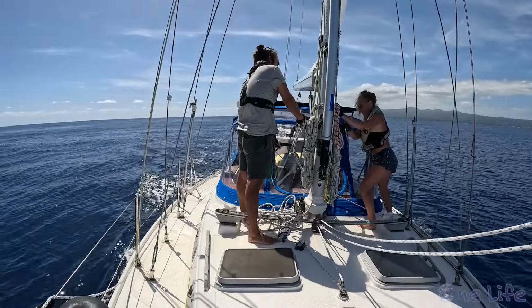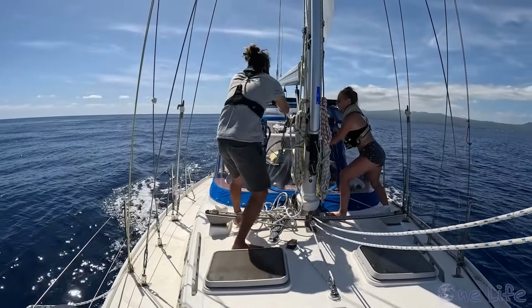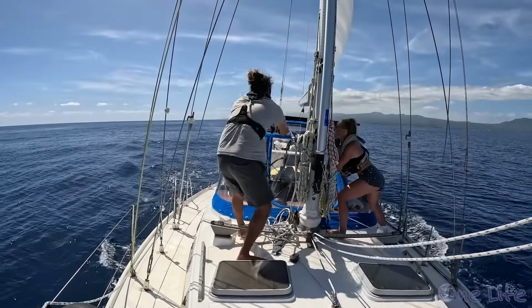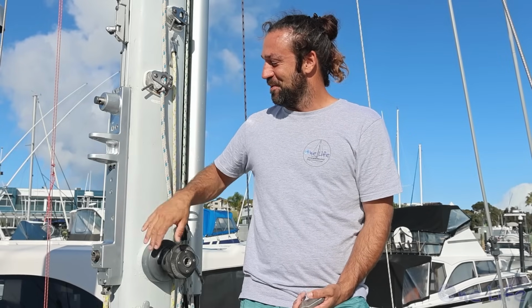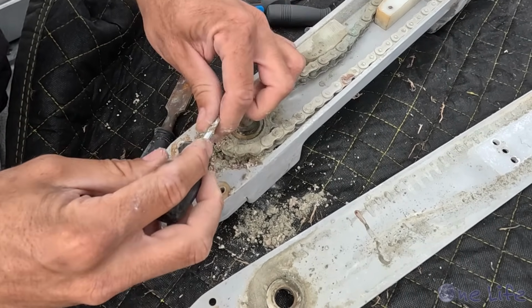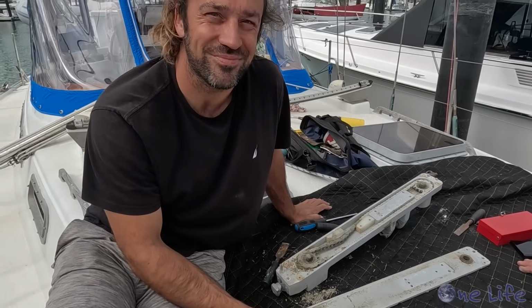So one of the main problems we've been having, and we've showed it before, is our mainsail furler has been really difficult to winch the sail up and winch the sail down. So we decided it's finally time, and with Rich's help, we were able to get the boom off, get the furler off, take it apart, and see that it was just totally crusted up inside with corrosion. So we're at the point now where we've got it all rebuilt, painted, cleaned, and Rich and I have been working on getting it bolted back on the mast.